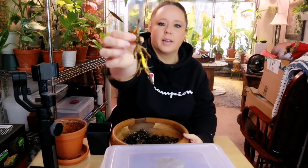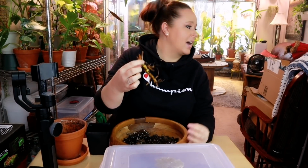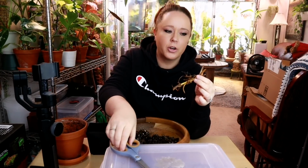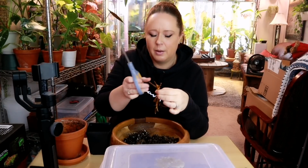Okay, so I took this to the sink and I rinsed it off. This is the saddest thing ever. But I'm not giving up hope on her yet. So I've rinsed it all off. Oh my God.